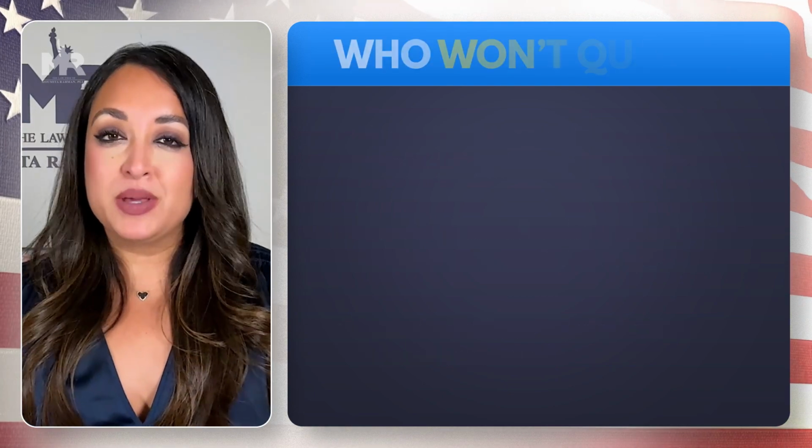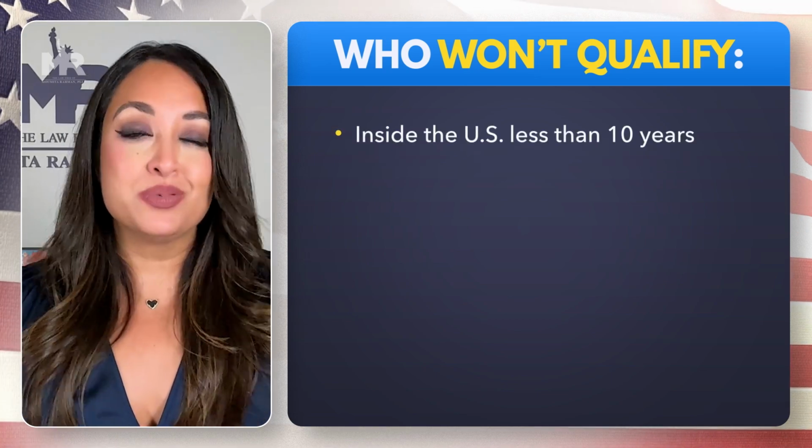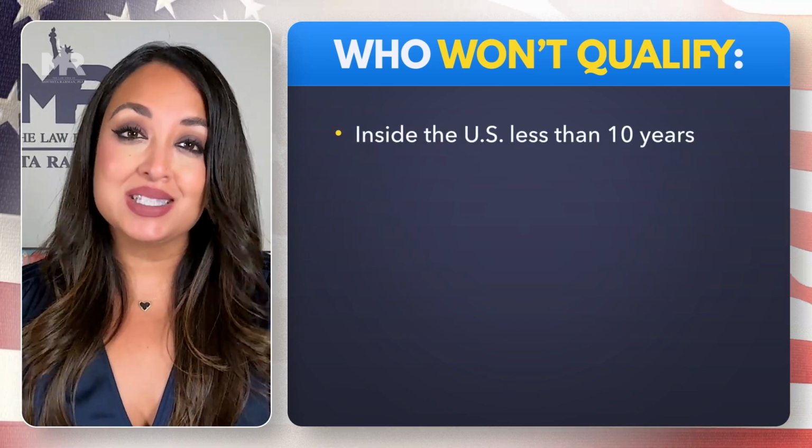So here are some of the people for whom this parole in place program would not apply. Undocumented persons who have been inside the United States for less than 10 years.